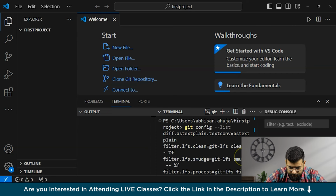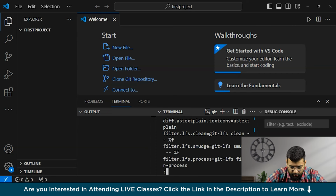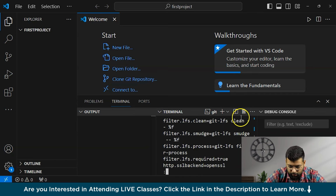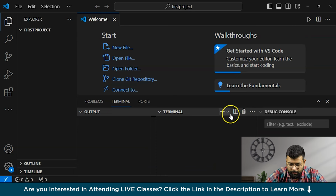So these are the commands that you can use. And if you want to clear your terminal, you could do that also. Like I have the option here to kill the terminal, or you could use the clear command also. So now what we'll do is we'll kill the terminal, and here we will clone a repository.